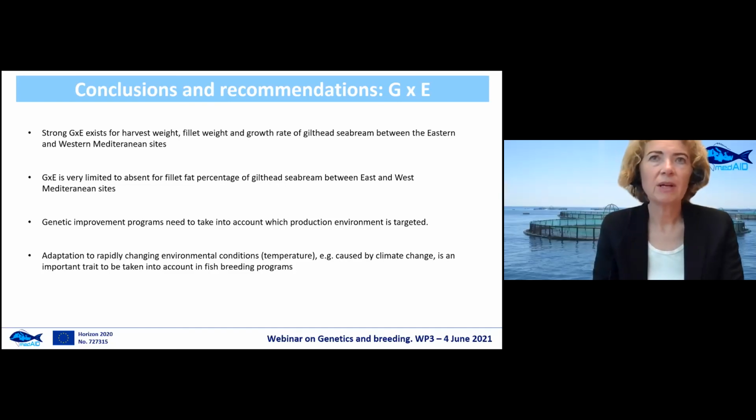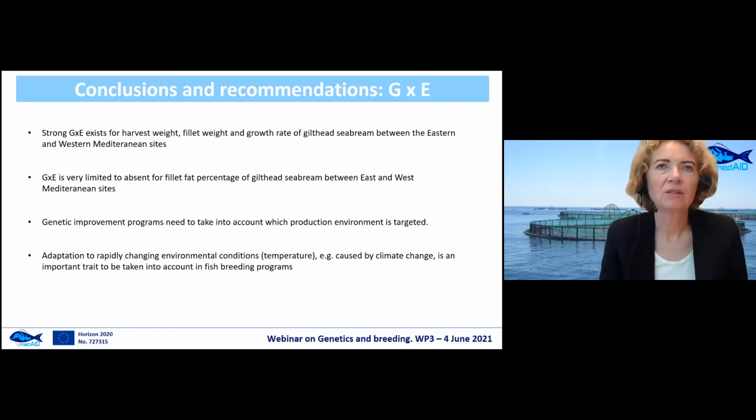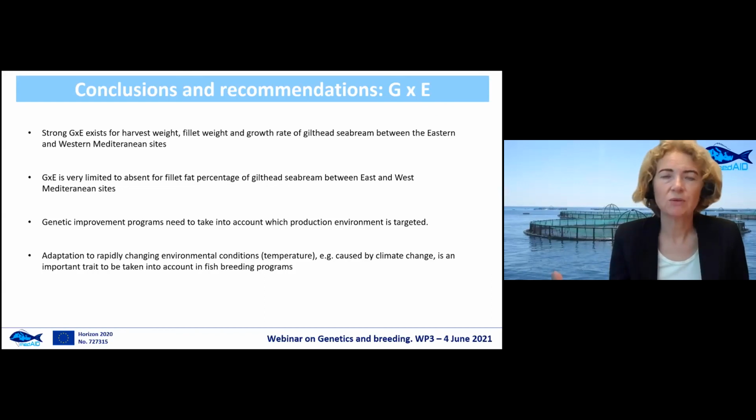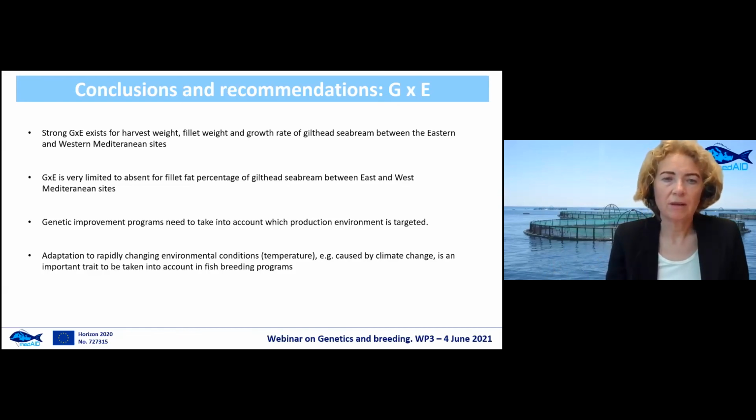And because they found this G by E, now the company that has the population needs to think of a strategy for how to select and test fish in both environments, and maybe to get information into their breeding value estimation. Maybe they can also select which family should go to which environment. And then again, we believe that the importance of G by E will increase in the future if climate change is actually changing the environment that our fish are held in.